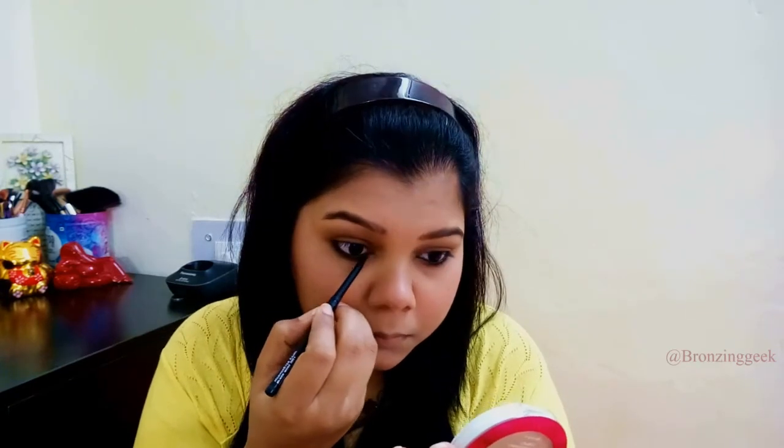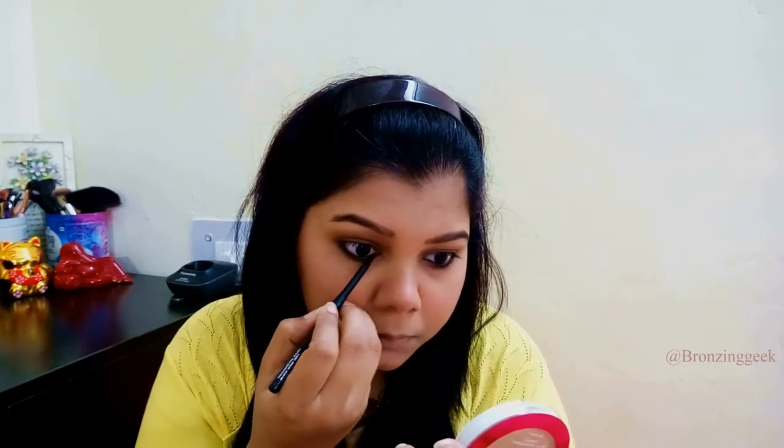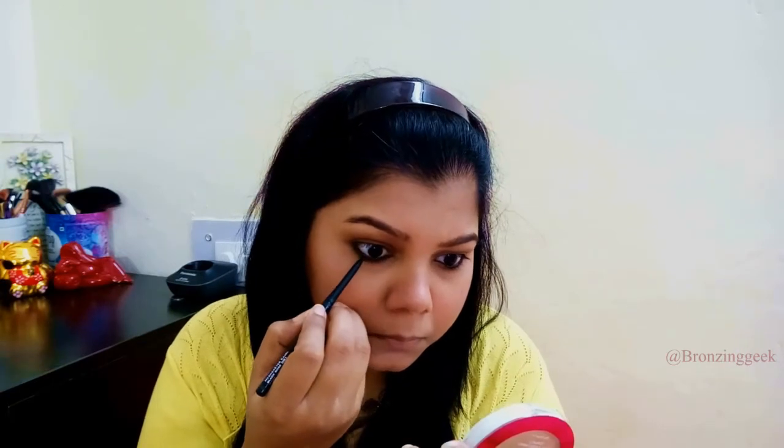Next, jumping straight to my kajal. So I'm going to put any kajal. I'm putting this Colorbar Mesmereyes kajal, one of my favorites again. And I'm going to do my lower lash line also with the kajal just to give a little awakening look to my eye, because your eyes will look bigger and wider.